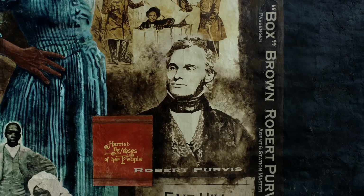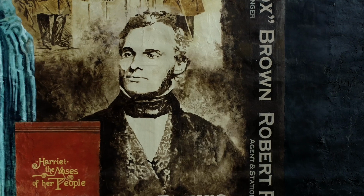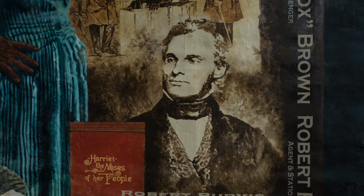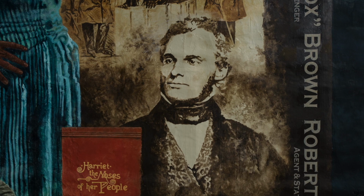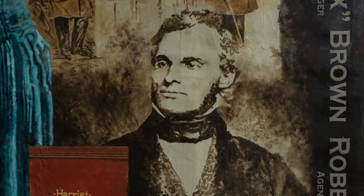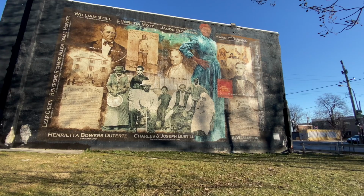Underneath the picture of Henry Box Brown, we meet Robert Purvis. Robert Purvis was an American abolitionist born in Charleston, South Carolina. He spent most of his life in Philadelphia. In 1833, he helped found the American Anti-Slavery Society, serving as president from 1845 to 1850. He was of mixed race, considered to be three-quarters European. He chose to identify with the black community and used his education and wealth to support the black community. He married Harriet Purvis, a woman of color.